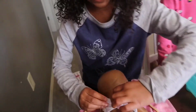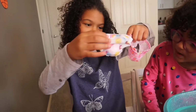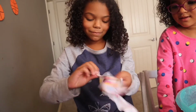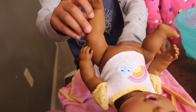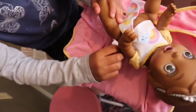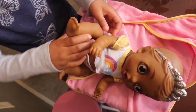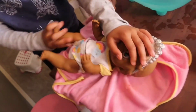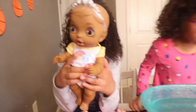You're so cute. Which one should she wear? I think rainbow. I heard a lot of y'all say rainbow. So, let's put on rainbow. Lift up. Back on it. Like that. Okay guys, she has on her shirt and her diaper. Look how cute her outfit is.